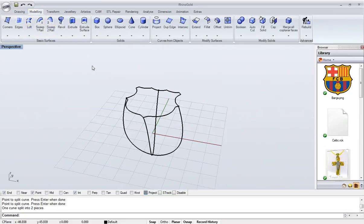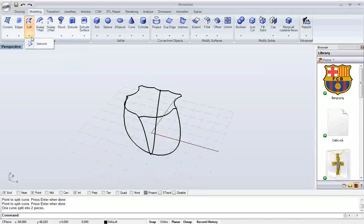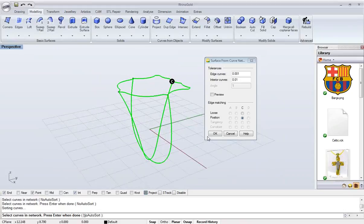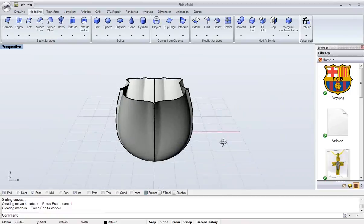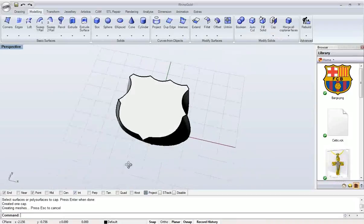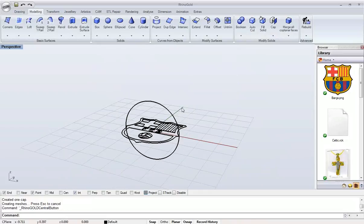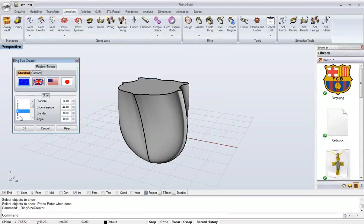Questions for expert. What kind of surface we can use here? I think the easier is network surface. Well, select curves. Okay. And we click OK. Then we can cap. Okay. And let me get this surface, or we can come to gauge.